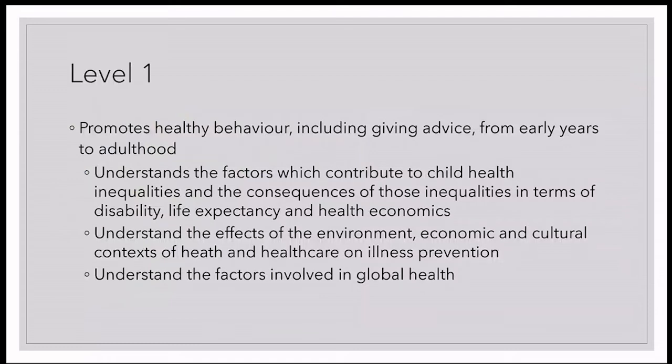So for the level 1 trainees, I think at this stage there's still an important role for the basic healthy living advice. So giving advice from the early years to adulthood is the key objective. Understanding the factors which contribute to child health inequalities and the consequences of those inequalities for disability and life expectancy, understanding the effects of the environment and social contexts, and understanding the factors involved in global health. And for junior trainees, I think the emphasis is just about making every contact count, and having a basic understanding of the mechanisms of health inequalities. All the information that I've just given you, those kind of things I think are just the basics to put everything into context.